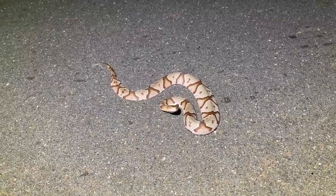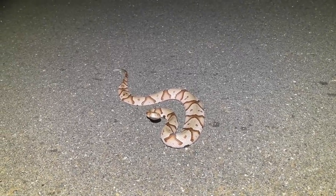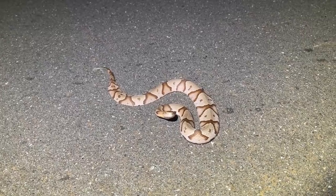Interestingly enough, we've seen three snakes on this road in the last 2 days, and they've all been venomous. A copperhead, a coral snake, and a timber.